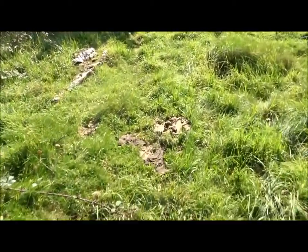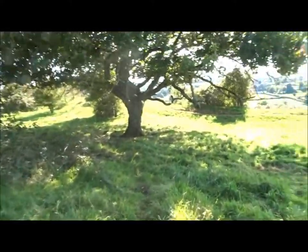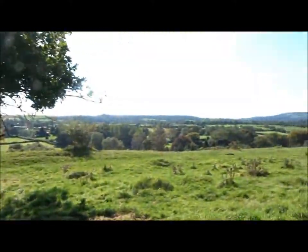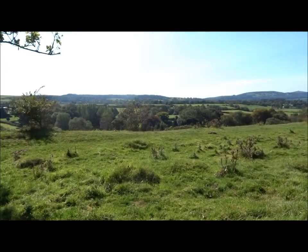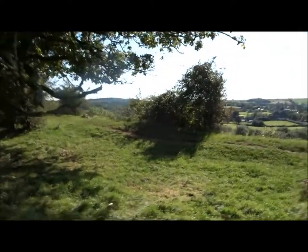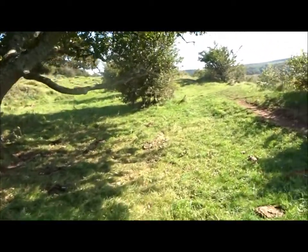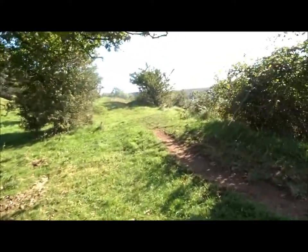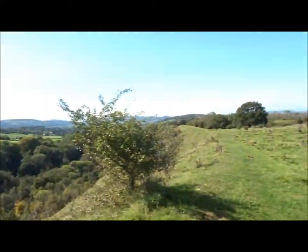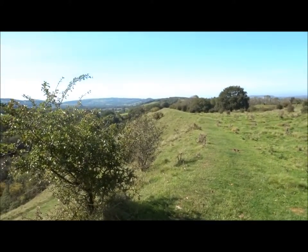Right, there's lots of evidence of cow here. Right, so I've come over on this side because this is the best view from here, and there will also be evidence of the Hinkley Point people, which runs very close to the hill fort. So I'm just going to get in the shade a minute. Yeah, it is. I can even see the pylon.